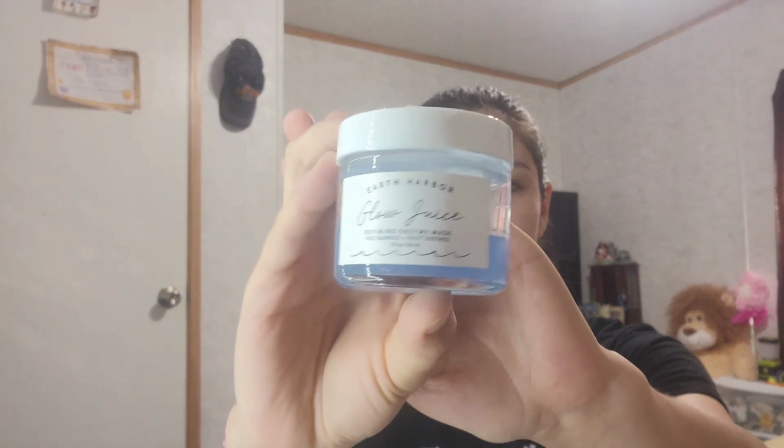So today is Facemask Friday, and I have applied my face mask already. It is this Earth Harbor Glow Juice Refining Enzyme Mask. It has red seaweed and fruit enzymes. I received this mask from Mary Catherine Loves Cats, and I have used it before, as you can see. It is a very nice mask.